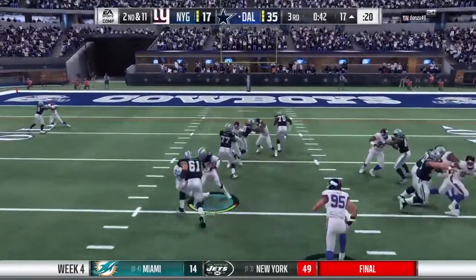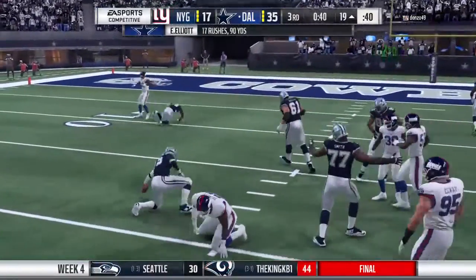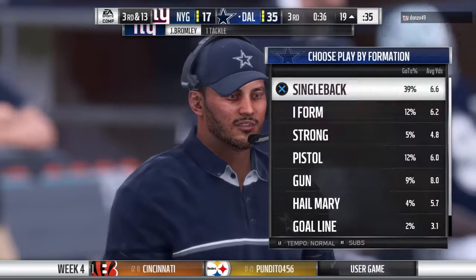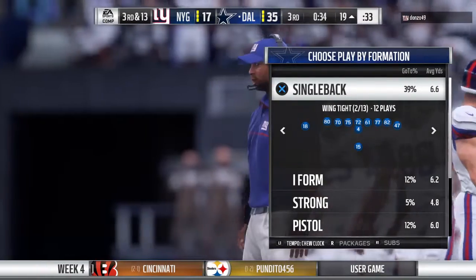On 2nd down, Elliott. And they'll lose yardage here. Knocked back to the 19-yard line. It'll be a loss of a yard, and it'll be a 3rd and about 13.